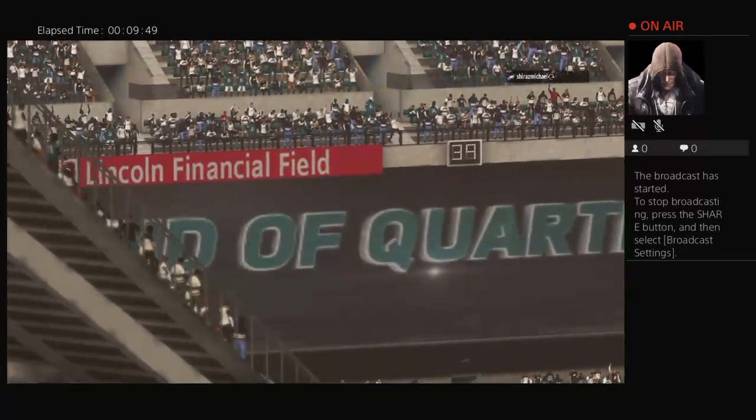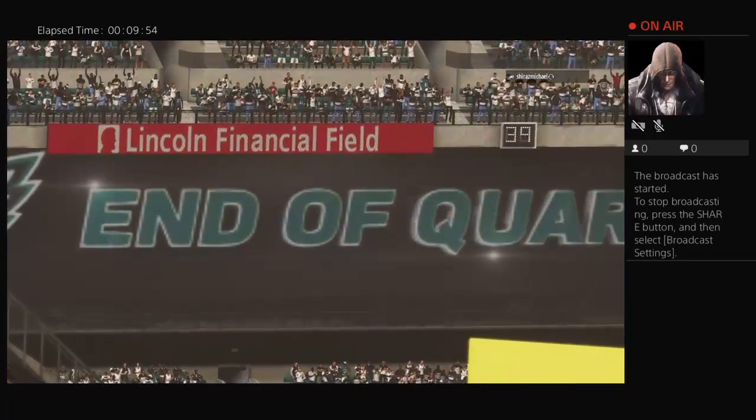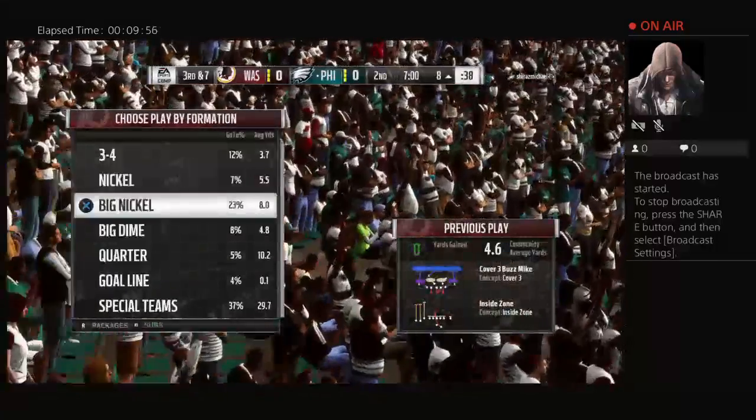Back live with Charles Davis. I'm Brandon Gaudin. It's the Eagles with the ball here to begin quarter number 2. They'll need to convert a 3rd and 7, though, to start things out.